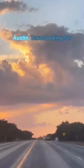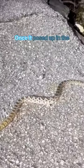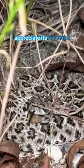Tonight I'm cruising around Austin, Texas looking for snakes. Let's see what I find. First up was this little rattlesnake that was in quite a hurry to scooch off the road. Once it posed up in the grass, you could really appreciate its beautiful patterning.